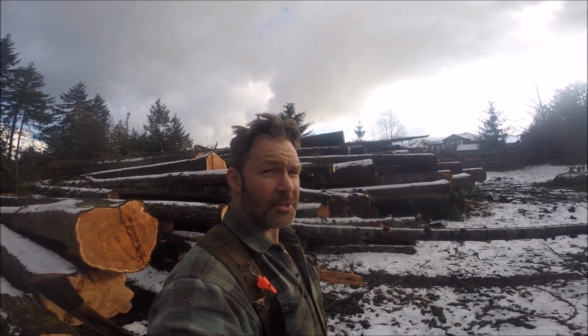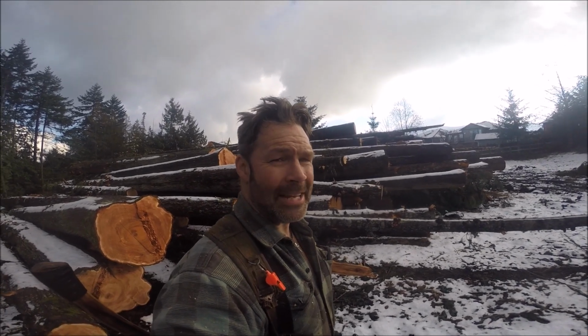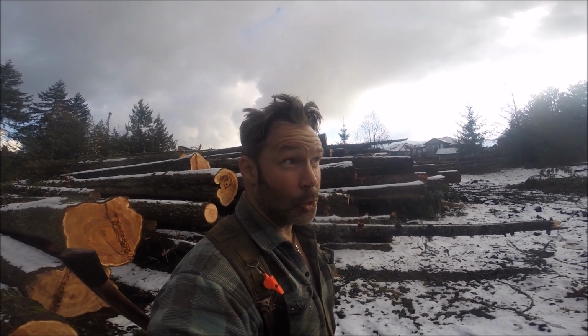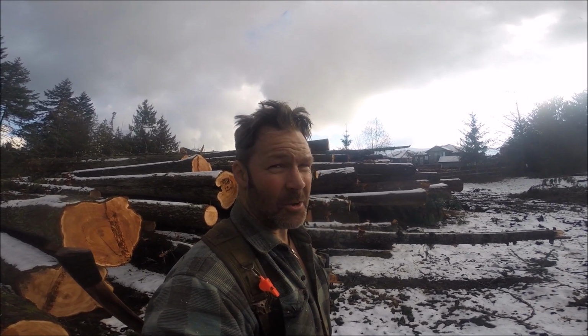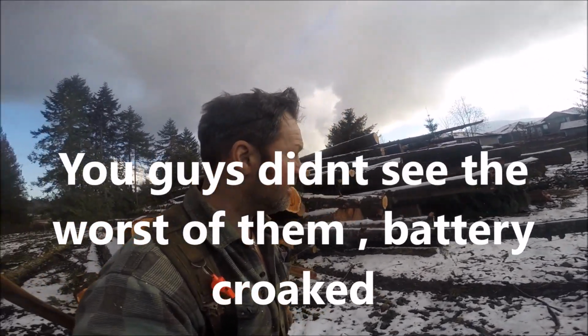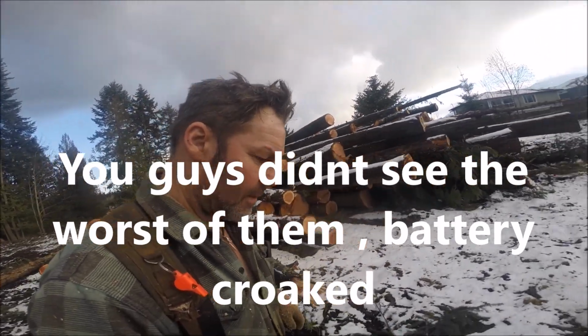Those are some of the hairiest cedars that I've done in a long, long time. So many of them. There was probably 30 of them. Like, they're brutal. You guys know what I mean. Those bony cedars like that, they're just terrible.